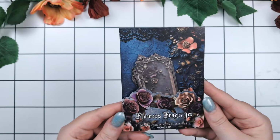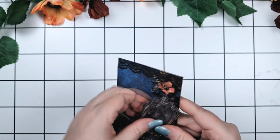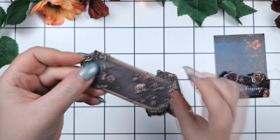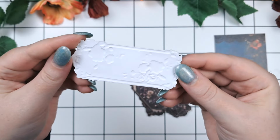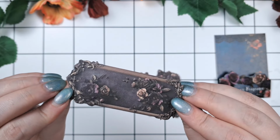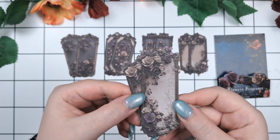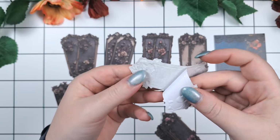Okay, let's continue with a slightly darker theme. Once I saw these gothic inspired stickers, I could not resist. So these are some kind of ornate frames with roses inside, and they are also embossed, so the roses are slightly raised. I did my best to show you the embossing, and I really hope you can see it. It is more visible on the back side.